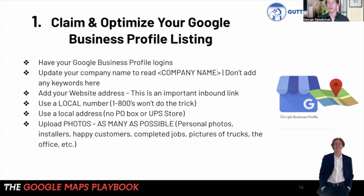And you can repurpose them too. It's not just for your Google business profile. You can use it for your website. You can use it for all your social medias. And that just helps drive that trustability, right?